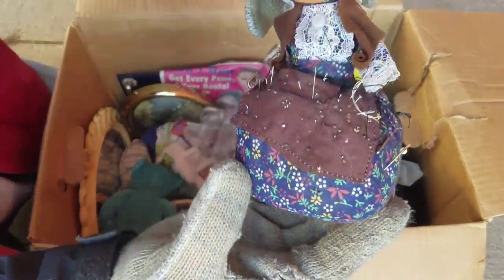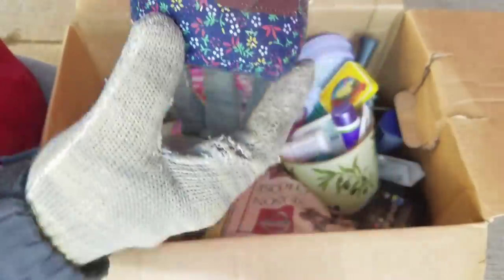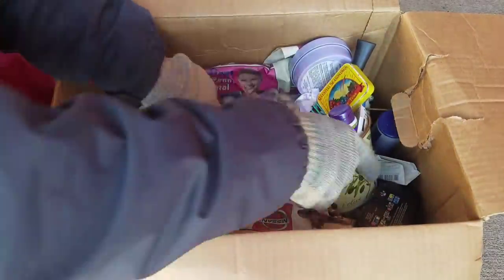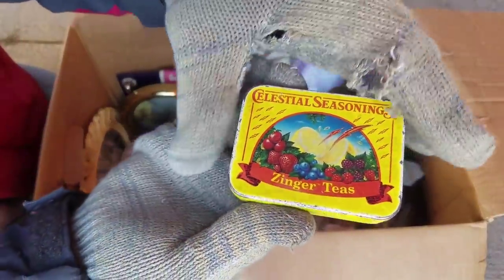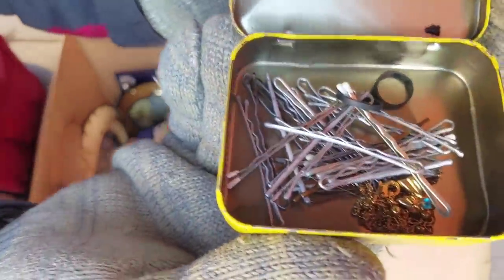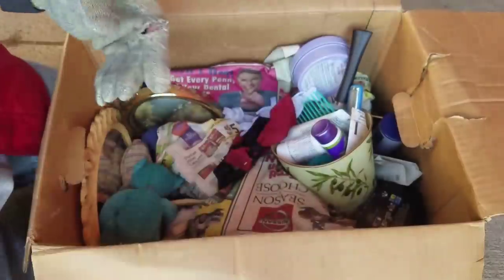Oh, look at this. It's an old granny. I mean, we're going to find all kinds of sewing, needlework. I don't doubt that at all, especially with this unit. Look at this. We got Celestial Seasonings Zinger Teas. Looks like we've got some jewelry in there for sure. Probably gold. I'll look at that off camera. Got a wig or a little patch.